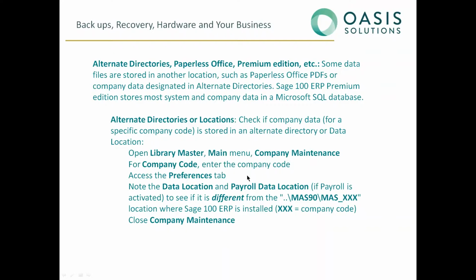where to look to see if you have alternate directories set up, and also if you're storing your payroll data in a different location. Some individuals store their payroll data in a different location so that it can't be accessed by employees, or somebody who might get into it and try to write some reports.